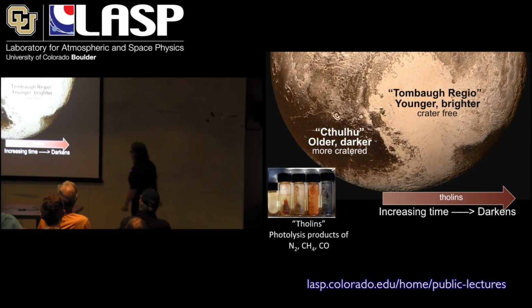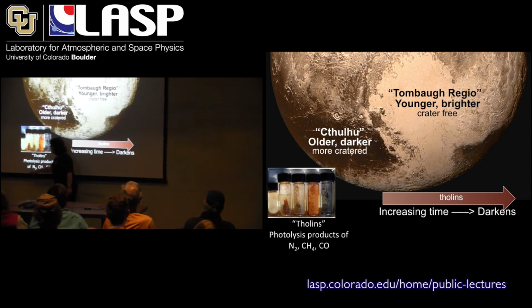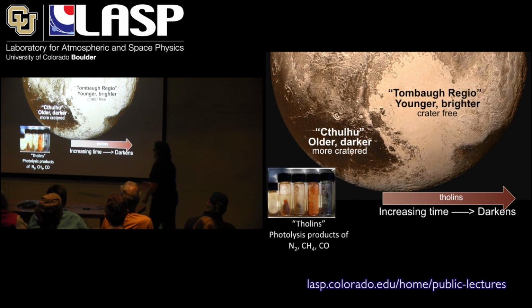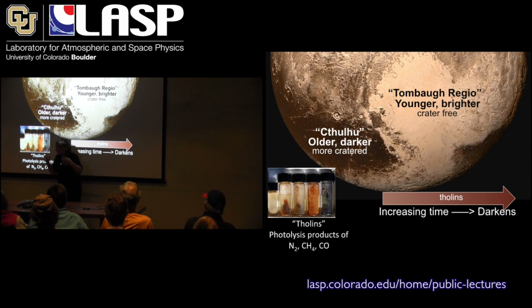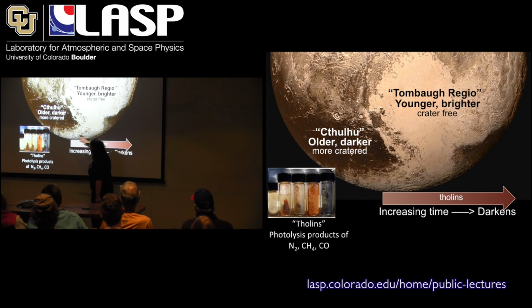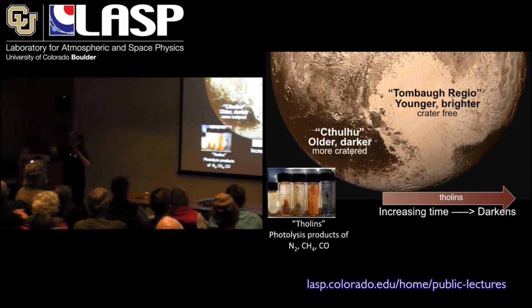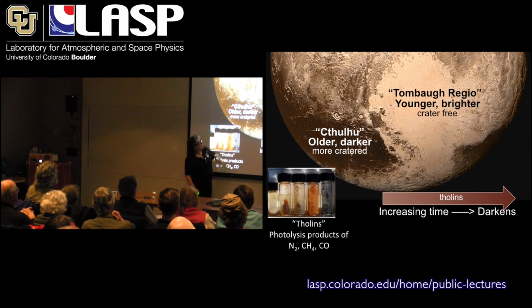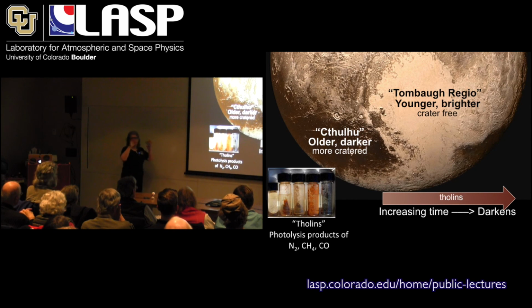We know this because in the lab, when we take methane and CO and nitrogen and we hit it with UV light, maybe some energetic particles like the solar wind out at Pluto, we make this stuff which Carl Sagan and his colleagues called tholins, which is basically brown, oily, gunky, yucky petroleum products, basically. It's not made the way petroleum products are, but it's the same sort of material, oily, gunky stuff. And so here, the older areas, the water has had this stuff raining out of the atmosphere for billions of years, making a thick, oily, gooey layer. The fresher areas, where no craters are, younger bright surface, is fresh deposits of nitrogen and methane ice on top.